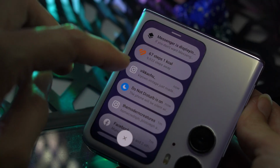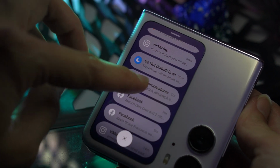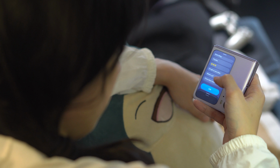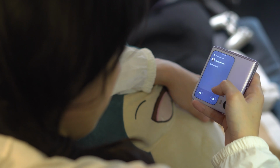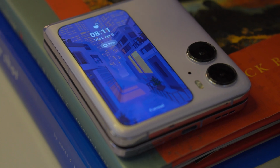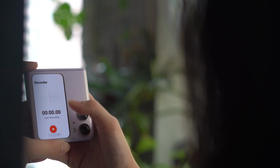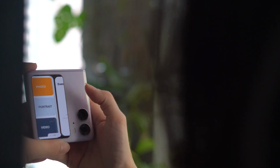As mentioned, the large display does make it easy to read notifications, and you're even given quick reply options too. This worked for all the messaging apps I used, including Facebook Messenger and Instagram, but OPPO says that it would work across a number of popular apps as well. More widgets are also expected to come, including a Spotify one, which I am really excited about.